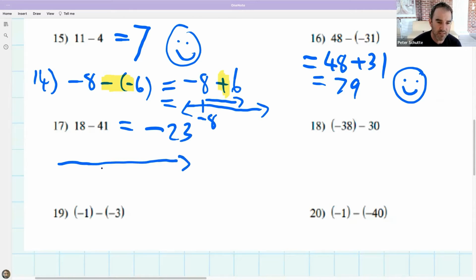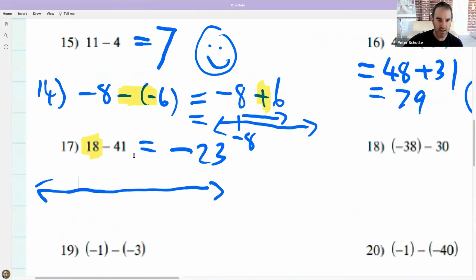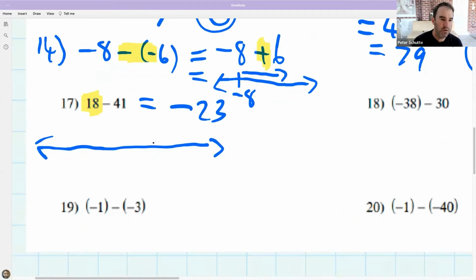So if we look at 17, we start at 18. And now we're taking away 41. So where are we going to go? In fact, let me put my 18 a little bit further up. So think about this. Whenever I start with a number like 18, the question is 18 minus 41. So where is 18 on the number line? Let me even zoom in to really make this the focus. So here I am at 18, and I've got to take away 41. Now, because 41 is bigger than 18, I'm actually going to go past 0.